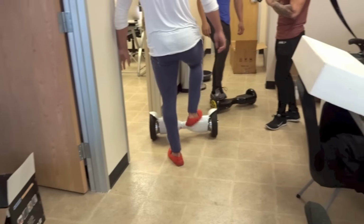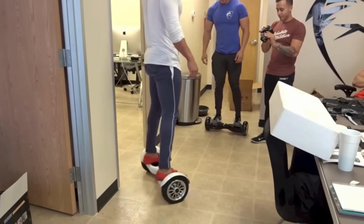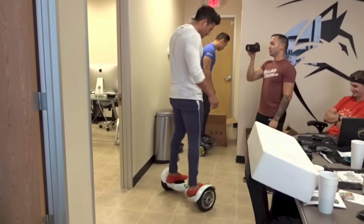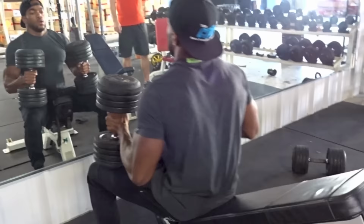Here's Daniel and Christian comparing the sizes. You can't really tell in this video, but in person, there's a huge difference. Christian stood about 6'4" while he was on that thing. So yeah, it's definitely a huge difference.